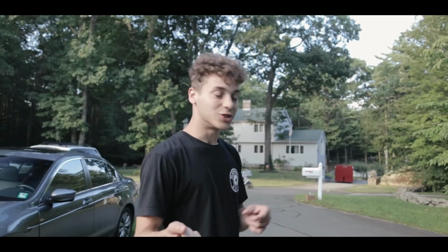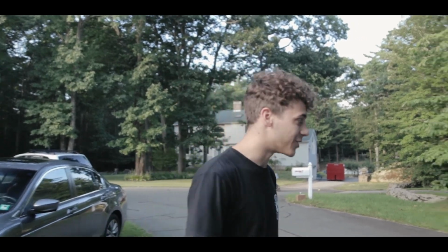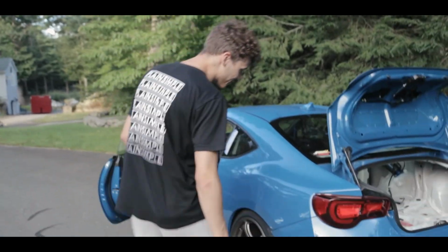Right here we got the FRS that we acquired last night. We were just driving it to Trevor's house to actually get the camera batteries, and we had the back bumper fly off.